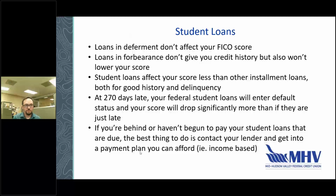It's good to know that forbearance is an option for student loans, and it won't help you build your credit, but at the same time, it will protect you from going delinquent or ending up in default on those loans. So being in default on student loans is really the worst possible scenario for your credit score. You don't want to be late on anything, and student loans are no different in that respect.